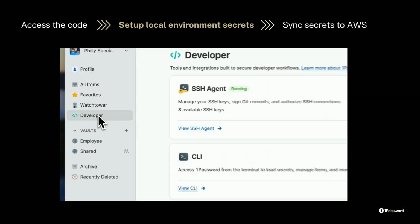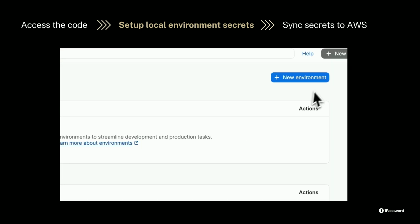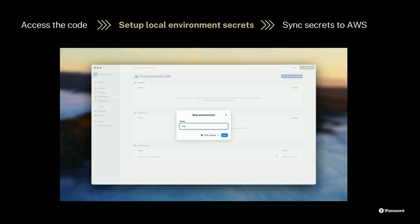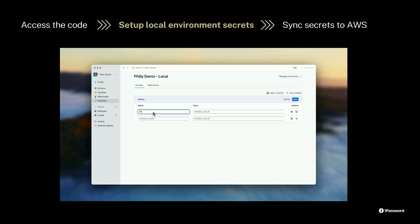So in the desktop app, I'll go to the developer tab, I'll go to the environments card, and I'll create a new environment to use for my local development setup. I'll give it a name. And then I'll click new variable, and I'll add the weather API key. And I'll add the Google Places API key. And I'll save that. And it was also good to know if you already have a .env file on disk, you can easily batch import all the environment variables into 1Password.